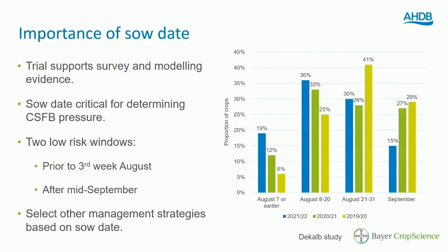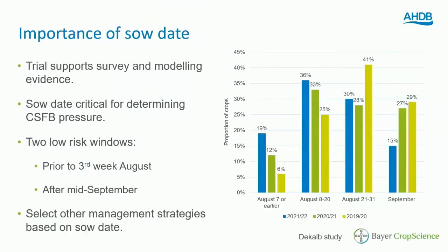So what this trial shows is that we've got some really good supporting evidence for that survey work and the modelling work. And it's clear that sow date is critical for determining flea beetle pressure. What we know is that there's a high risk window for drilling oilseed rape, which is roughly from the 3rd of August all the way through to the middle of September, which gives us 2 low risk windows, before that and after that.